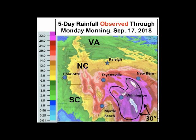We've had the latest up around 20 people have been killed by Hurricane Florence, and the flooding is continuing. A lot of the rivers are still rising, so this is an ongoing disaster at this time.